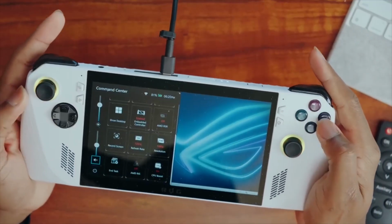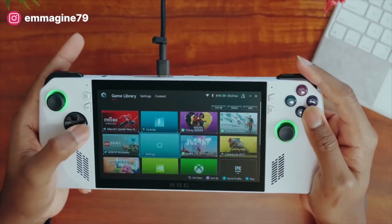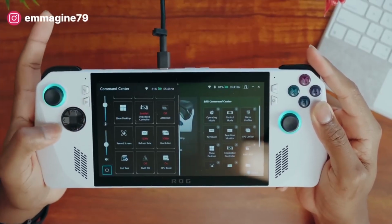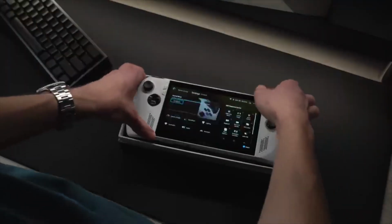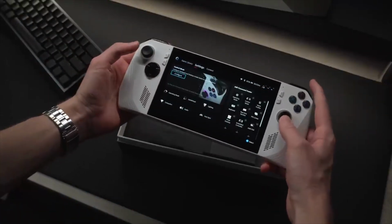Even though it doesn't have an OLED screen, the full HD quality is definitely better than the Deck's, and the 120Hz changeable refresh rate means that screen tearing isn't a problem very often. There are times when the ROG Ally can't run games at 1080p without slowing down.